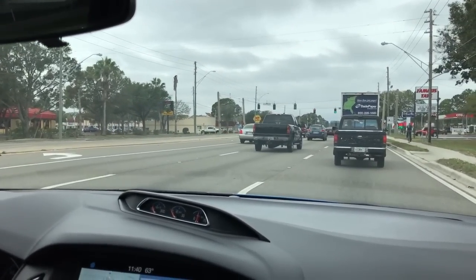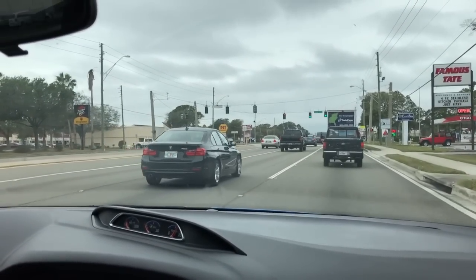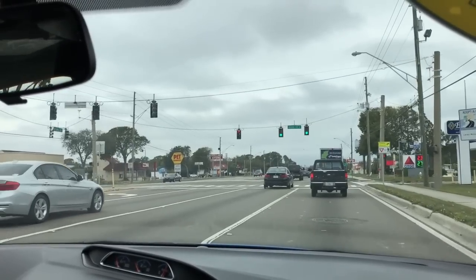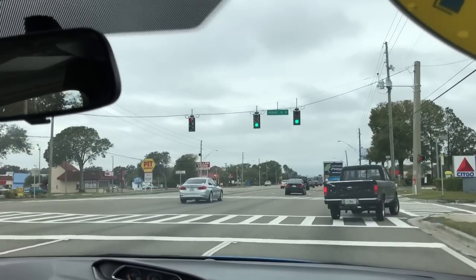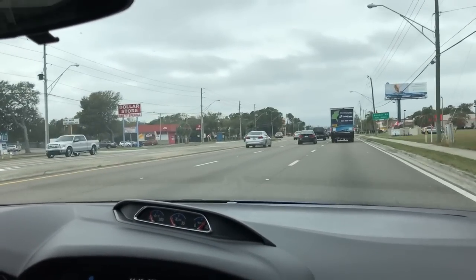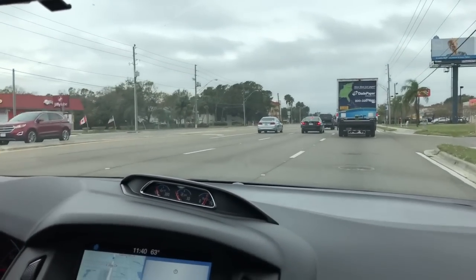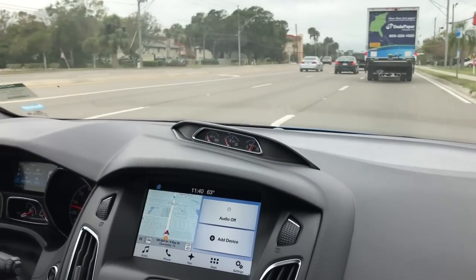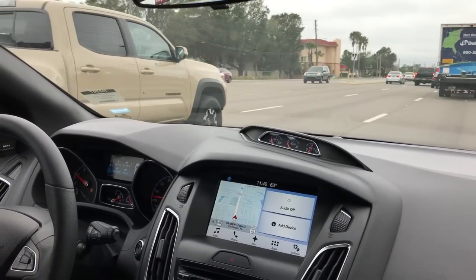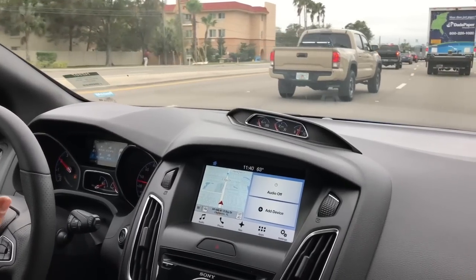Like I was telling you earlier, if you're into just drag racing people from light to light, you're probably not going to be the biggest fan of it, although it does have the power. But you might want to go with something like a Mustang or a Camaro. But if you want something that every day you could drive, if you want to go quick, you could go quick. If you want to go slow, you could go slow, and it doesn't feel weird or not normal, this is really the way to go. It's the best of both worlds.